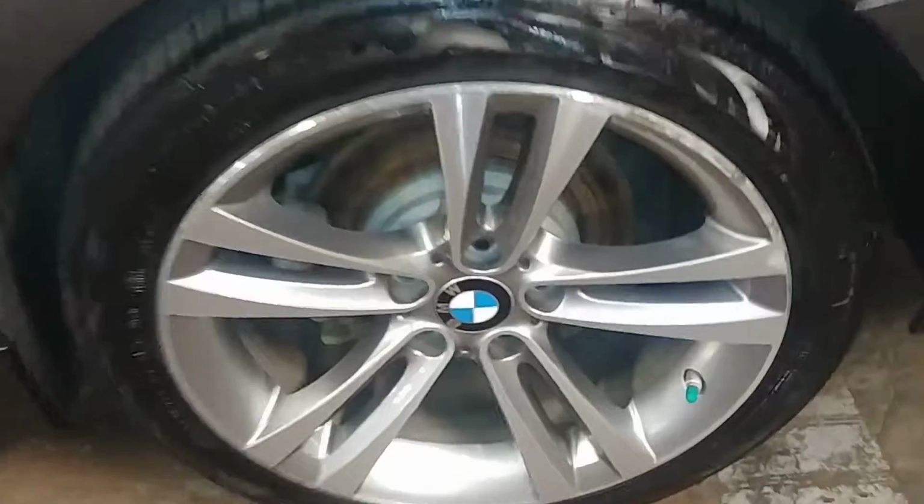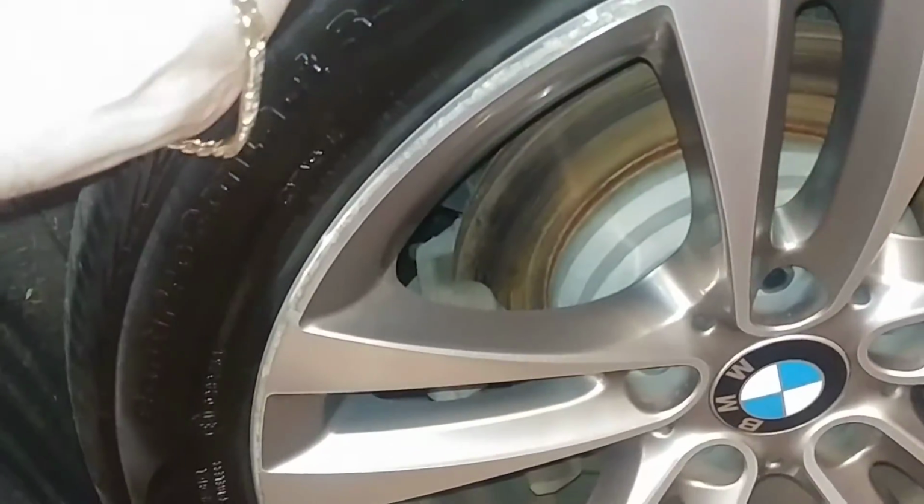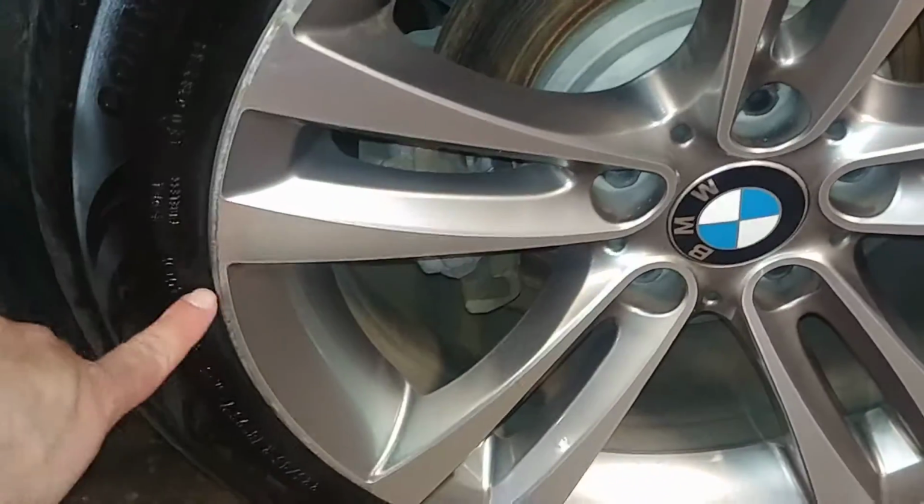This door looks good. This rear quarter looks good. Here's your rear driver's rim. Very nice, NLC curbing. Your tire tread is just over 7/32, and I do see some curbing. I'll say 10 or more just to engulf it all.